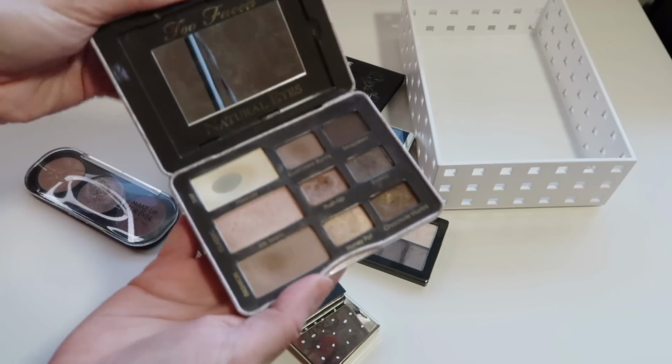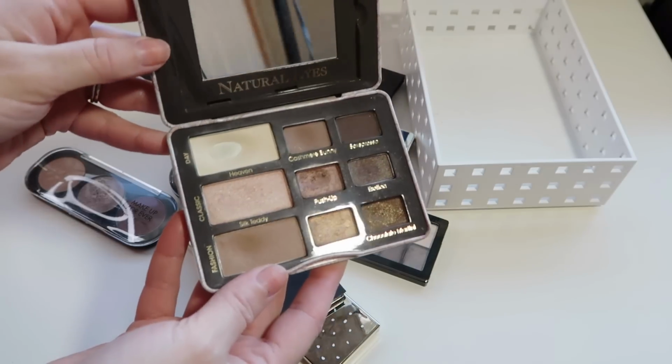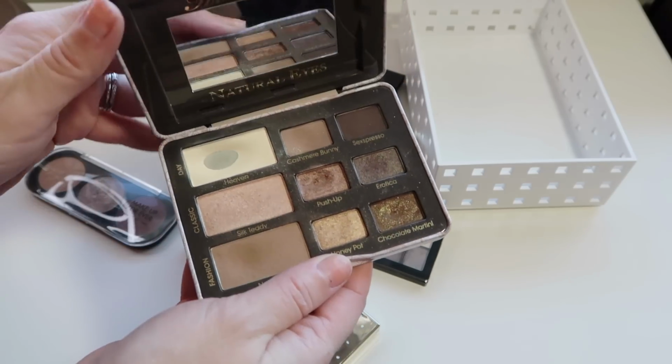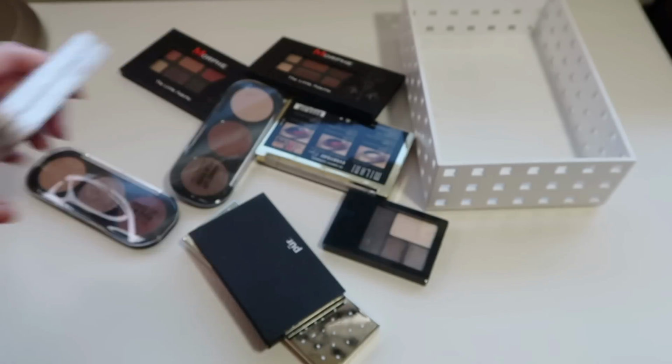Next, something else I know I'm holding on to is this Too Faced palette. It is very well used. I might actually try and pan this year or hit more pan. I've only hit pan in this one shade. I love this. This is my first splurge palette, at the time when I was starting out. This is the Naturalized palette. Definitely holding on to that.